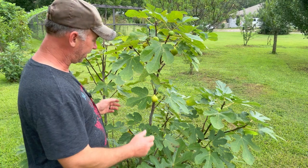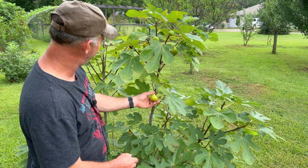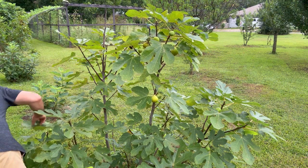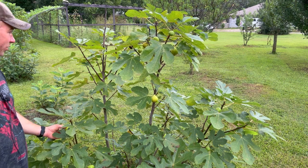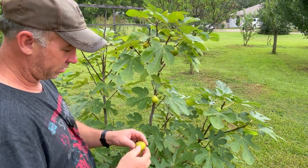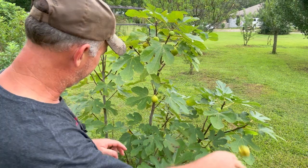Next up is our Lebanese Yellow. And that's a nice big yellow fig on this one. Let me reach right down here. And I thought I saw one that was ripe a while ago. I guess Nero went ahead and ate that one too. Let me pull this one off. You can't reach this one. This one's actually starting to go bad a little bit. Yep, this one's fermenting, so we'll get rid of that.